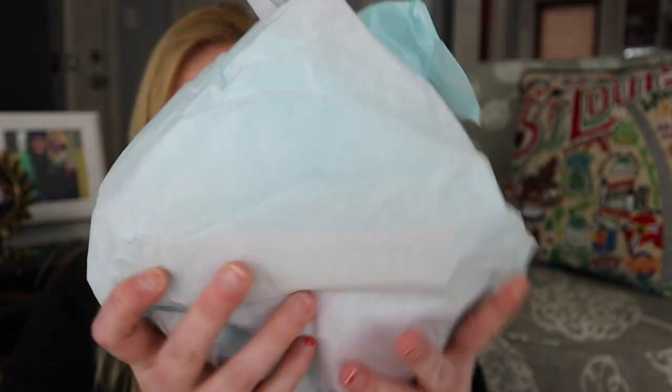So this was $25, like I said. The plan was not to purchase it because I wasn't planning on purchasing this, but I did not want to pay $17 for shipping and not get anything out of it in terms of products. So I purchased this, paid a little more and got this. Here is the packaging. It's this nice teal and white, very pretty, very aesthetic.